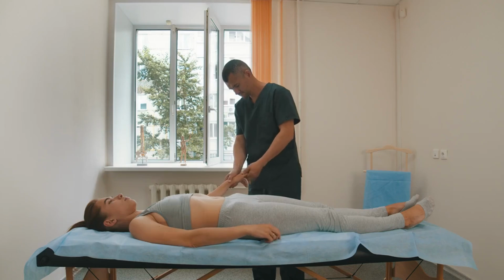For those of us aiming to keep our joints and bones strong as we age, incorporating ladyfingers into your diet is a natural and effective way to give your bones the support they need.